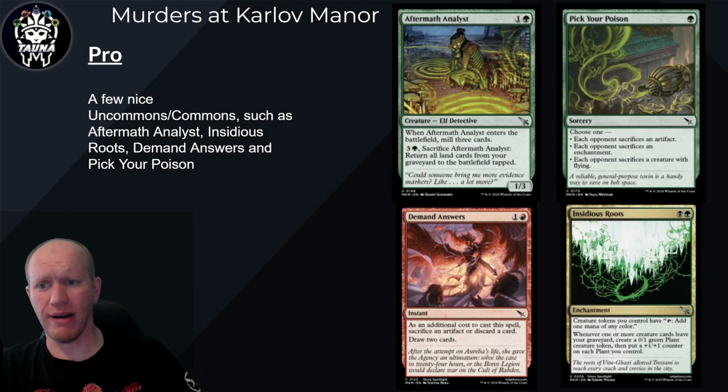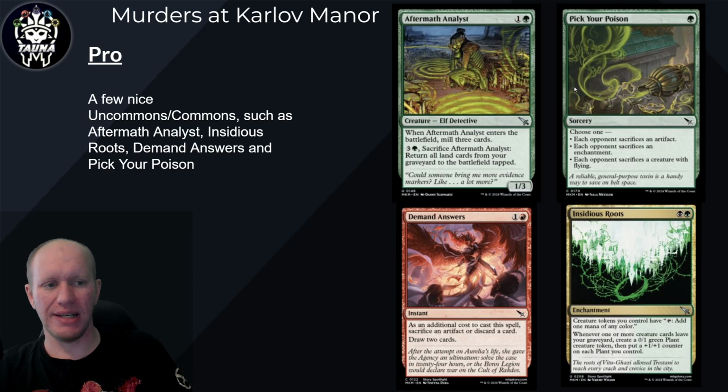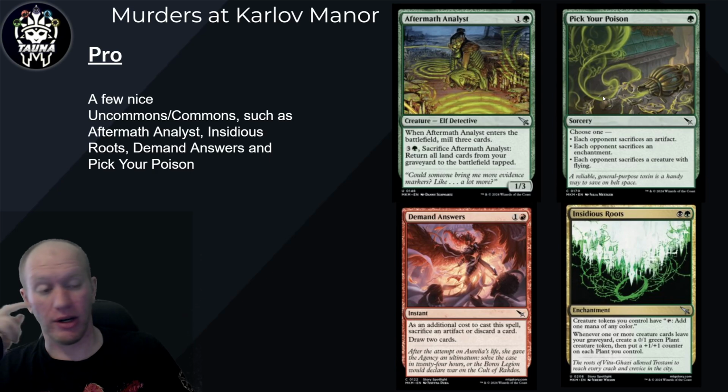You've also got a few very nice commons and uncommons, such as Aftermath Analyst, Insidious Roots, Demand Answers, or Pick Your Poison. Pick Your Poison especially is amazing. This is a common that makes everyone, except for you, sacrifice either an artifact, enchantment, or a creature with flying. Most likely you're going to use the first two, but that's potentially a 3-for-1, for 1 mana, where they have to sacrifice it so it bypasses Shroud and hexproof as well. Really, really great.